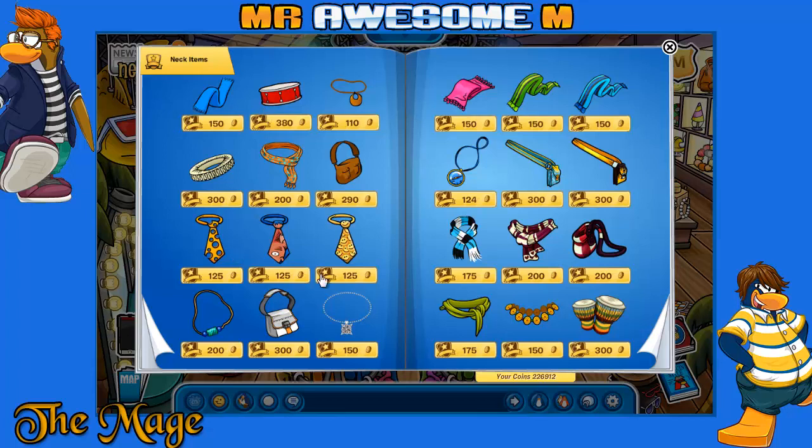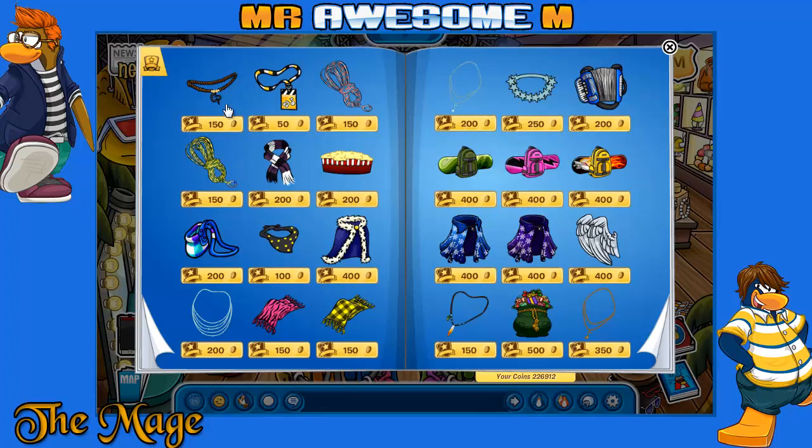Okay, useless. Masks, stuff, horns, teeth, scarves, drums, ties. Okay, I like ties, I might just buy a tie. I need to wear a tie. Ties look cool. Okay, some scarves, mufflers. Okay, let's see.